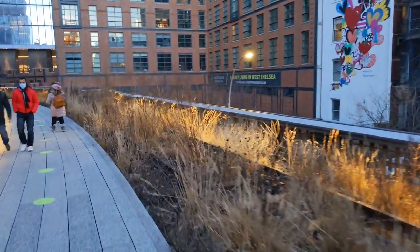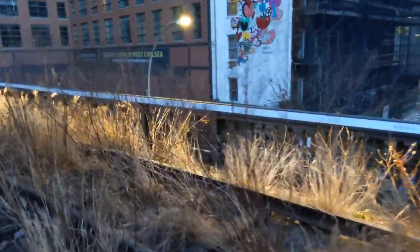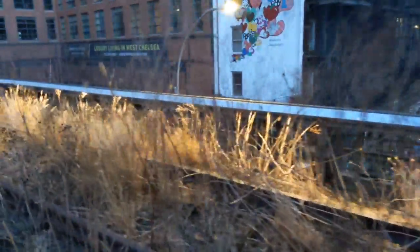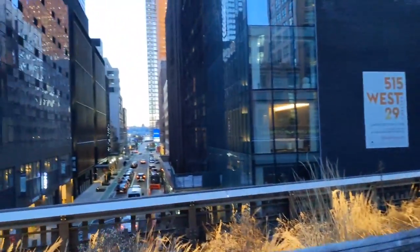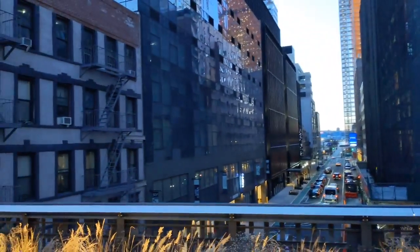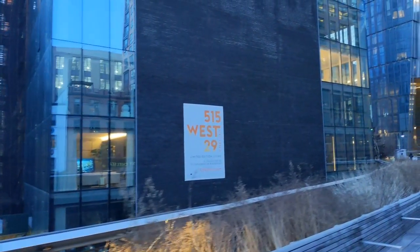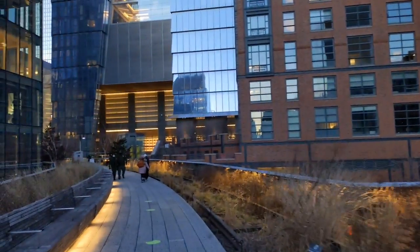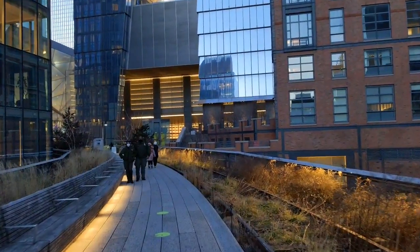As the sign says, we're now in West Chelsea. If that's a thing, I don't know. I think West Chelsea is one of those things that realtors try to sell flipping as. Still a nice neighborhood. You'd be hard pressed to find a really bad neighborhood in Manhattan, at least lower Manhattan. Although I would say now, anywhere in Manhattan itself, you're going to probably be okay for the most part.